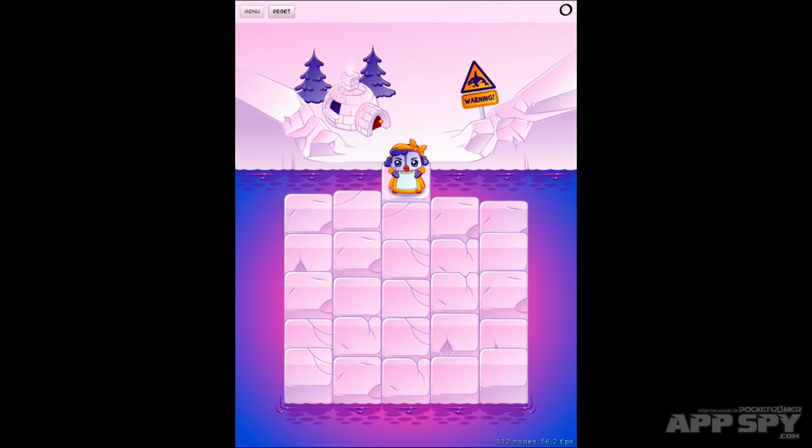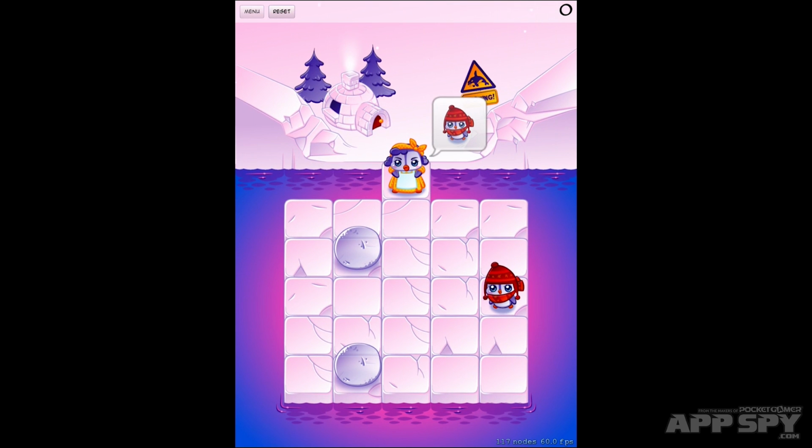Now, obviously, this is a relatively early build, so there's some visual stuff on here that isn't quite right at the moment, and obviously there's no sound right now. In terms of audio design, what are you going to be going for? That's a good question. I haven't figured it out yet, to be honest.